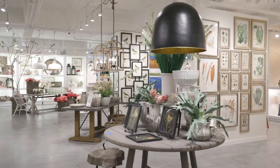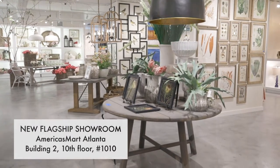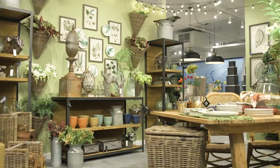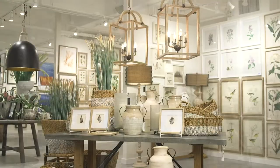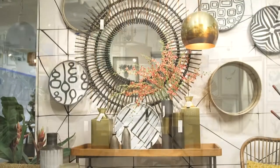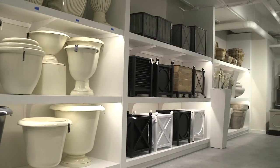If you haven't heard, Napa is now located on the 10th floor of Building 2 at America's Mart, right in the center of the floor, and we have four fabulous entrances, one on every corridor on the 10th floor, so you can't miss us. The new showroom is fabulous. It's larger than our old space on 12, and at over 15,000 square feet, our garden planters can now be incorporated into the main showroom, making your shopping experience so much better.